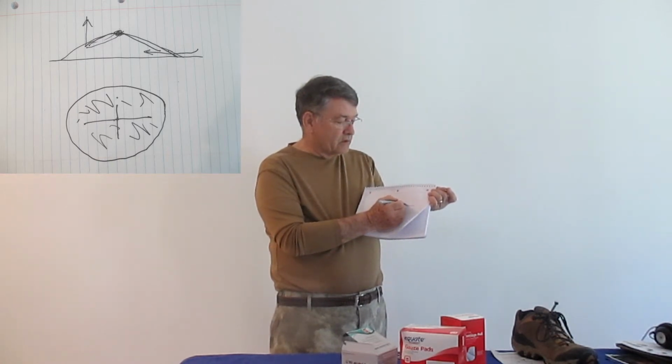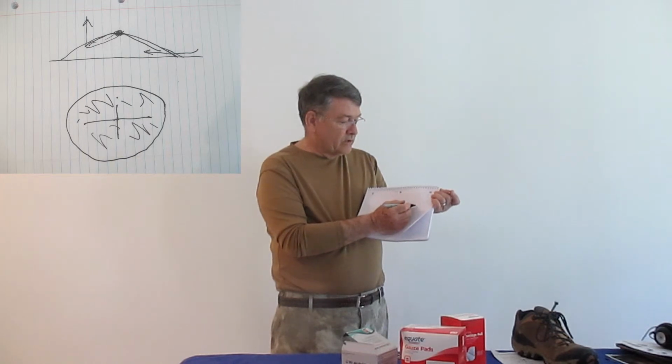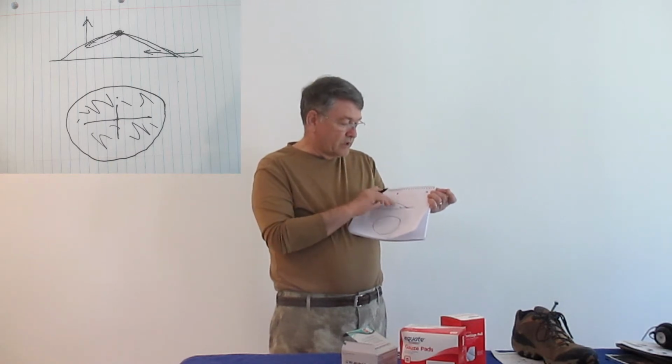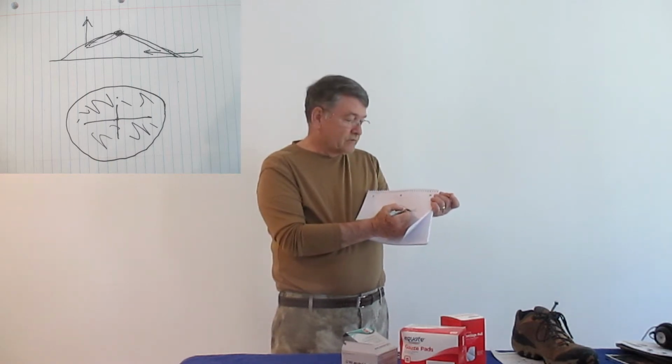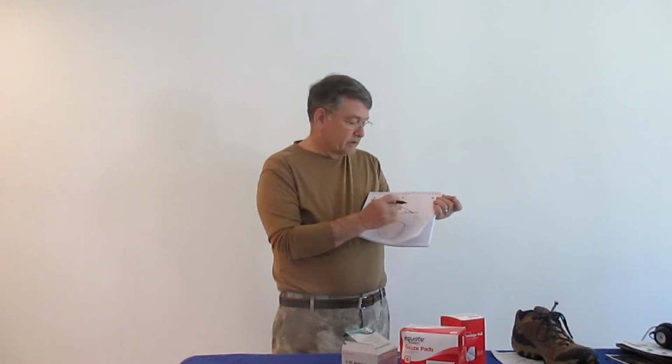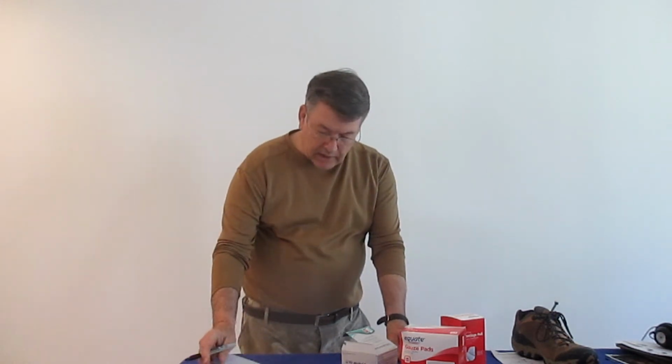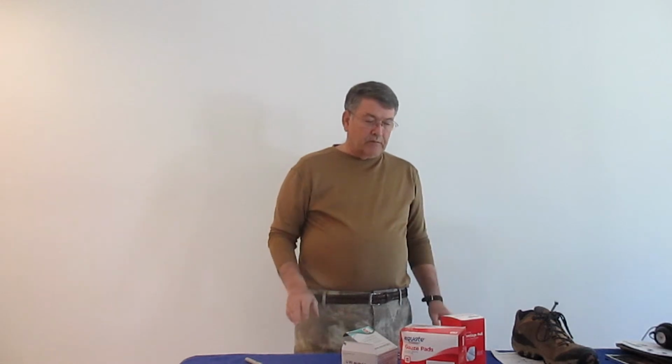Usually you'll find a little bit of skin here, and you want to tunnel underneath, making a hole, and then just gently press down, and the serous fluid will come out. And then you would put a Band-Aid over it. And I do not recommend moleskin or any of those types of products.